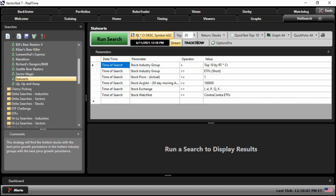But there's a caveat here. We're looking at industries, the top 10 industries in the database sorted by RT times CI. Wow. Mind blown in what you have available as far as flexibility in the software. Industry group not equal to ETF shorts. We want price greater than $1, average volume to be greater than 100,000 shares.